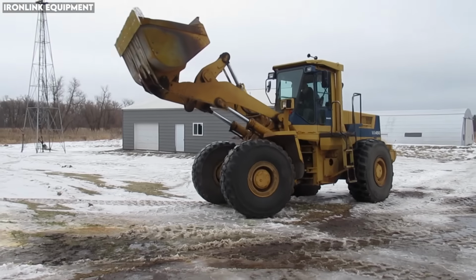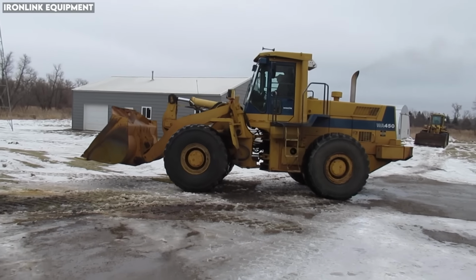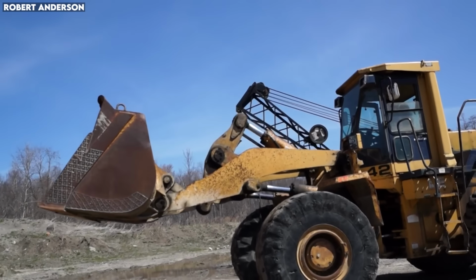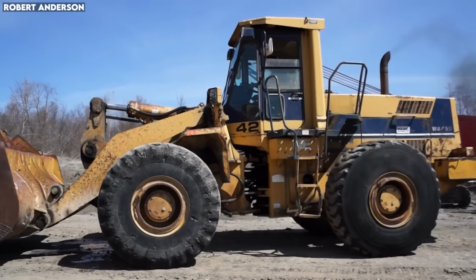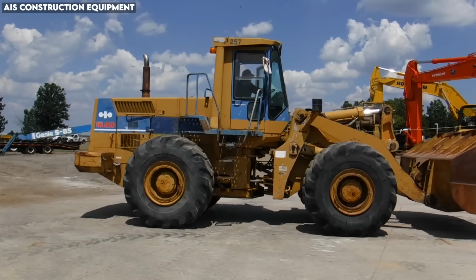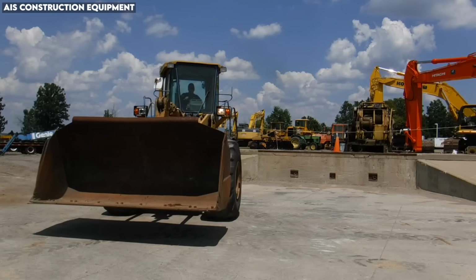They succeeded brilliantly. Powered by the rugged Komatsu S6D125 engine, the WA450 was engineered to run at lower RPMs than competing machines. This design choice alone dramatically increased the engine's life. Lower stress meant less heat, less wear, and fewer breakdowns. Many WA450 engines have run for 40,000 hours or more without a major rebuild, something few modern engines can claim.